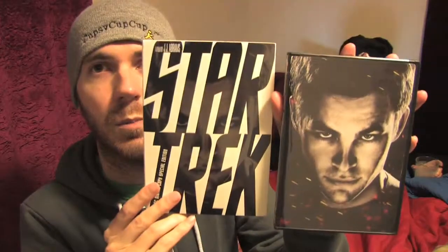Got a nice cardboard slipcase, which I'm a big fan of. I'm increasingly a big fan of this. Oh, okay, and then when you actually take it out, you kind of get a peek at it right here, and then there's Chris Pine as Captain Kirk.